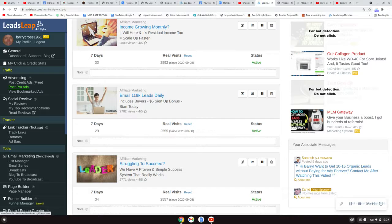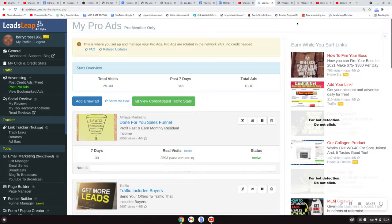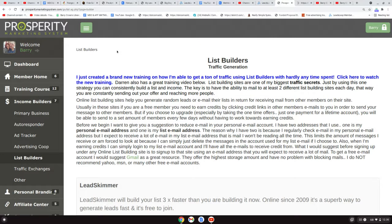And the third strategy is to upgrade. So when you can afford it, when you get some commissions coming in, then you can go from clicking on the free ads and you can put your pro ads in there. And when you become a pro member at Leads Leap, you don't have to click your free ads anymore. Your advertising becomes automated 24 hours, 7 days a week. And you'll see here total visits 251,000. So it starts to add up over time. And when you upgrade, you can put 10 adverts in there rather than just 3 in the free section there.